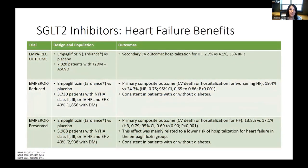And lastly, we'll review the key trials supporting the use of select SGLT2 inhibitors in patients with heart failure. Another secondary outcome in the EMPA-REG study showed lower rates of hospitalization for heart failure with empagliflozin compared to placebo, with a relative risk reduction of 35%.